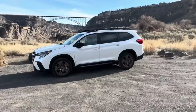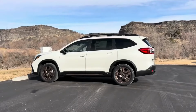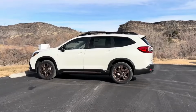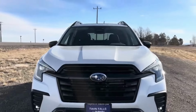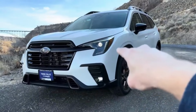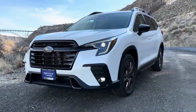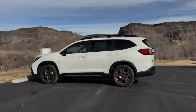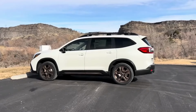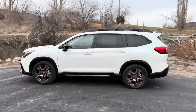While it does have some strengths, including safety features and a comfortable cabin, its weaknesses outweigh its benefits. One of the main issues with the Ascent is its reliability. Since its launch, the Ascent has faced multiple complaints regarding engine problems, transmission issues, and overall durability. The 2025 model has attempted to address some of these concerns, but many drivers remain skeptical about its long-term dependability.